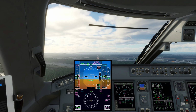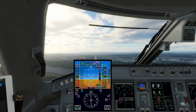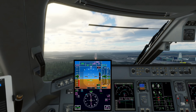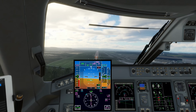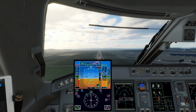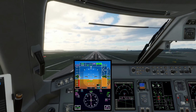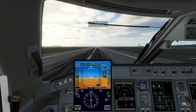We are reaching our minimums. Minimums. Autopilot. Let's disconnect the autopilot. 500. 200. 100. The auto throttle will disconnect automatically. 50. All I have to do is pull the throttle back. 30. 20. 10. There we go.